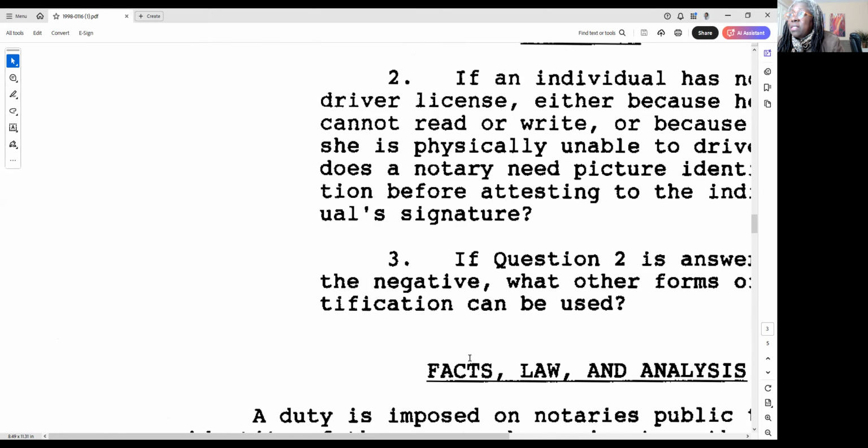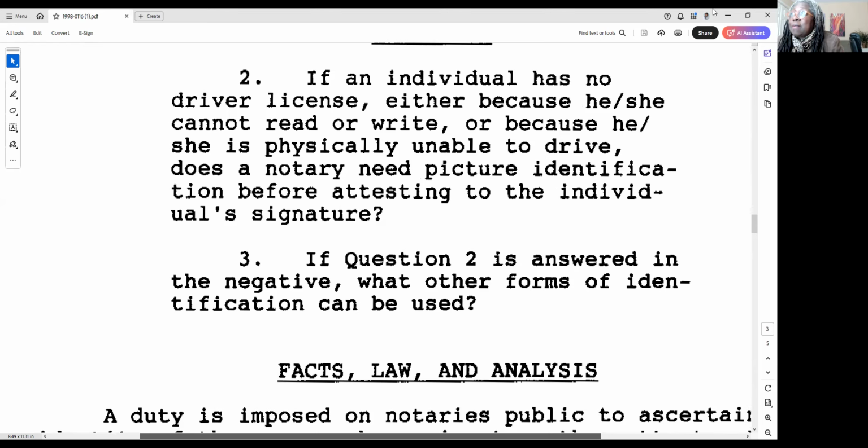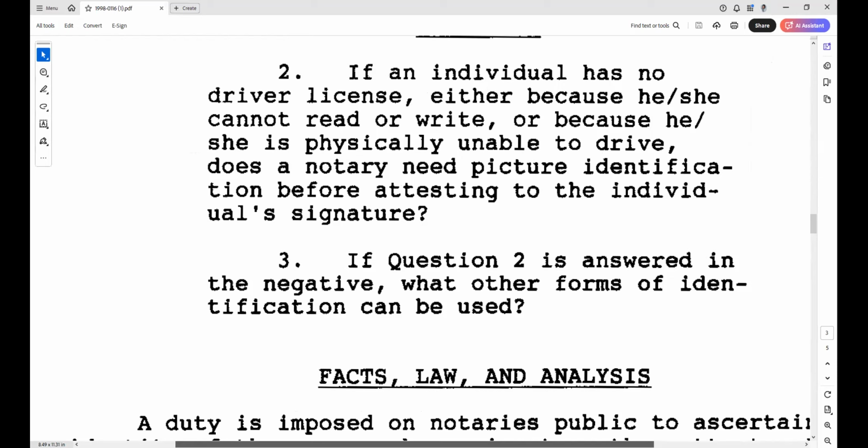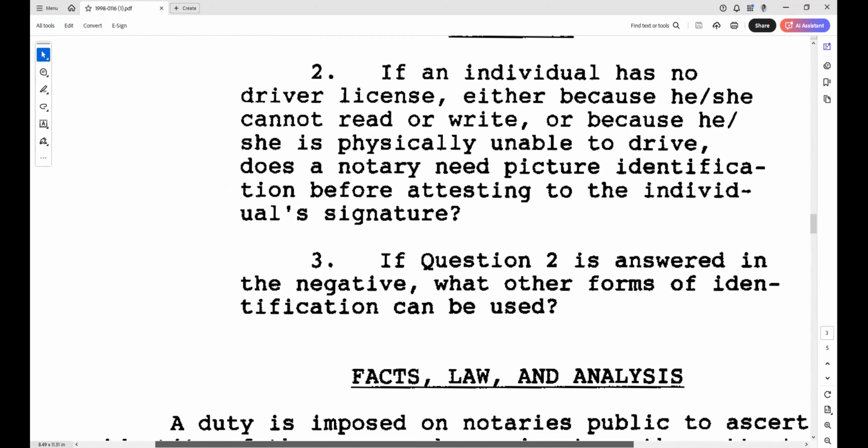All right, these are the questions. Number two, again, number one deals with signing an X. But number two, if an individual has no driver's license, either because he or she cannot read or write, or because he or she is physically unable to drive, does a notary need picture identification before attesting to the individual signature? And that's kind of interesting. I kind of skipped over that before.